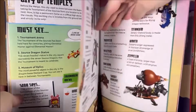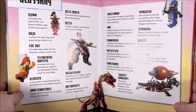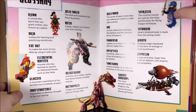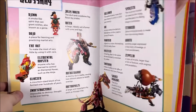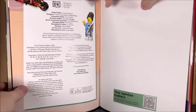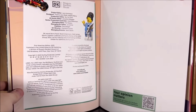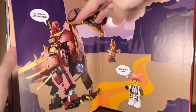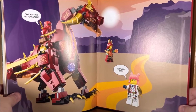We've seen a lot of this already, obviously from the show. And the glossary, where you can find out a little bit more about certain things and certain words, I guess. Index, hooray for that. And little whatever is going on here. Your opinion matters, hooray for that. And this is the back cover. That was one hot adventure.